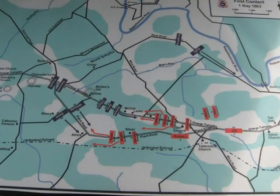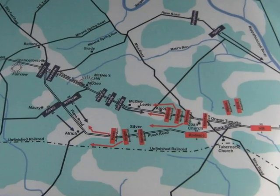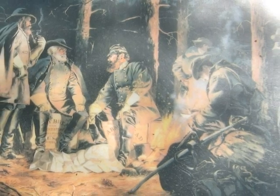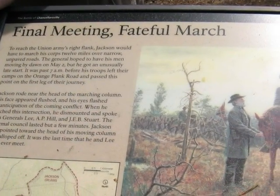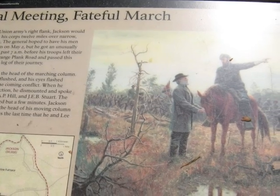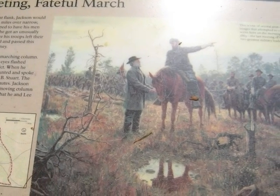The Union forces went into a defensive position and waited the following day, prompting Lee to take the largest gamble of the war by dividing his army in half. That night, May 1st, Lee sits down with Jackson and proposes his bold plan. Lee asks Jackson to take nearly two-thirds of the Confederate forces, nearly 25,000 men, to march 12 miles around to outflank the Union's western position.